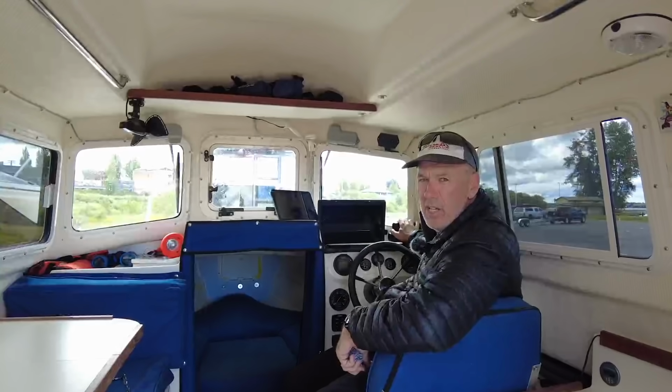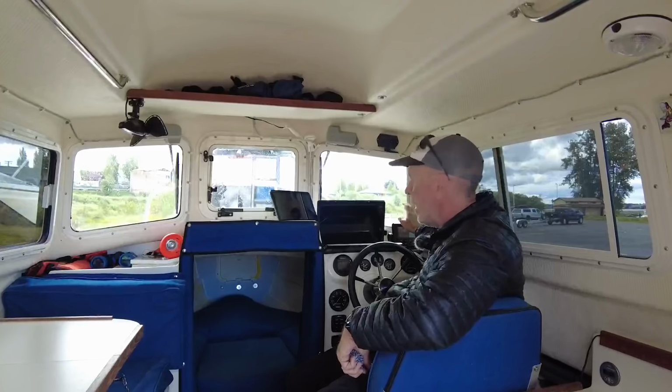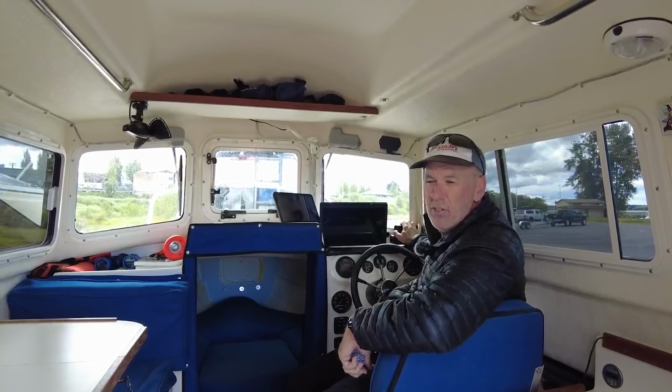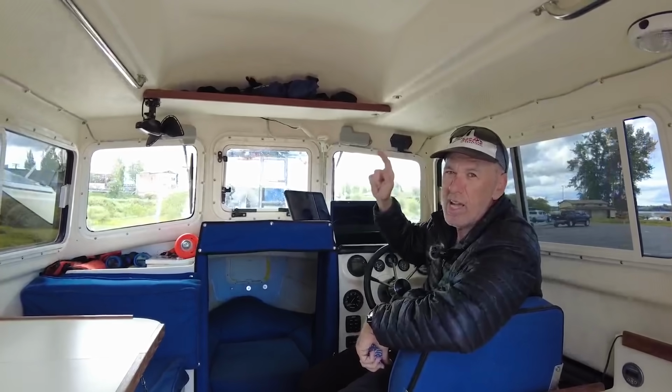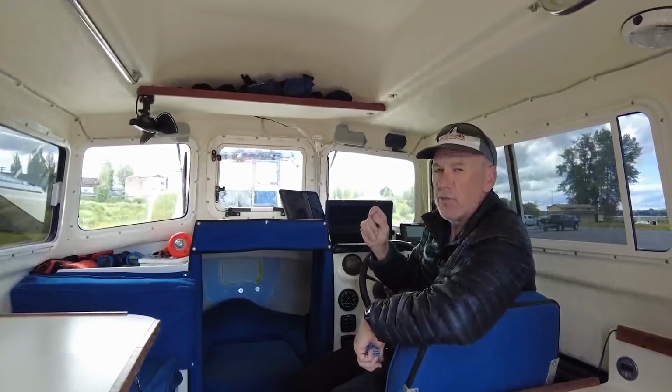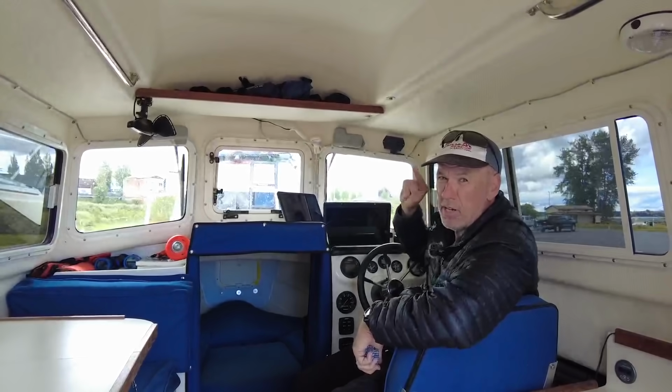So this here is multifunctional, but the main thing it is the AIS. So it will transmit and receive. And what AIS is, it'll show other boats that have the ability to transmit.